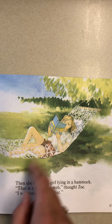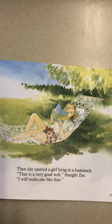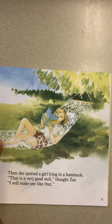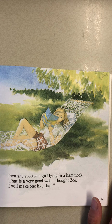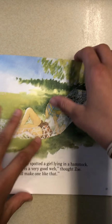All right, second graders, take a second and stop. Let's think back to what we just read. Did Zoe just call the human and the cow and the cockatoo an insect? She definitely did. Zoe seems to be confused. These webs are made for humans or cows or cockatoos or pigs. She's struggling to figure out how spiders make their webs. All right, let's keep on reading.